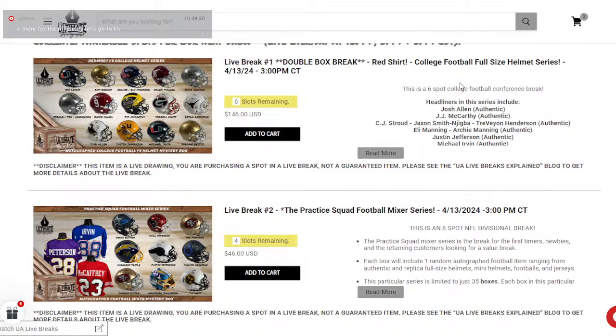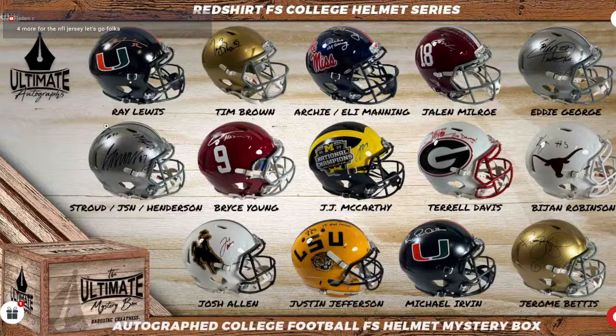$146 a spot. You get a chance at these awesome lids. Like the Ray Lewis with that orange ink on the University of Miami Hurricanes lid. You've got Troy Brown. Here's that dual signature of Archie Manning and Eli Manning on the Ole Miss Authentic. Jalen Monroe, Eddie George. And a couple of chances in that Big Ten to take home three amazing lids. Eddie George on the Ohio State Buckeyes, and this triple-signed Ohio State Buckeyes.